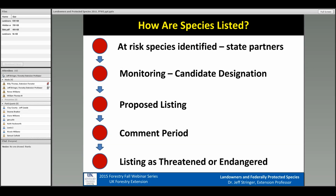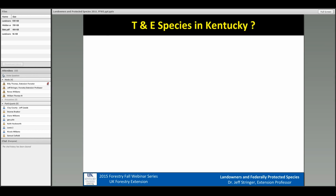But for normal species, like the ones we're going to be talking about tonight, this process could take easily several years. So, let's talk about some threatened and endangered species here in Kentucky.